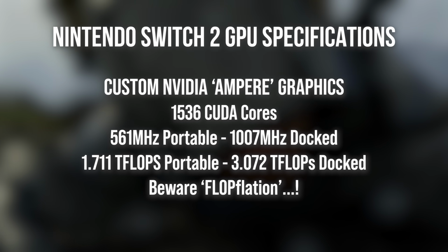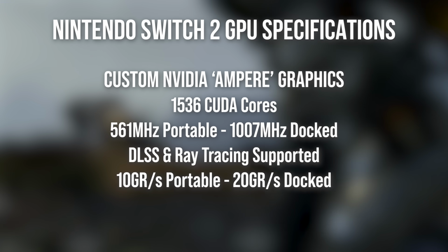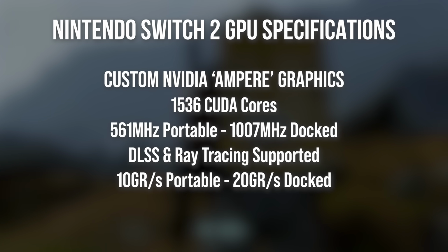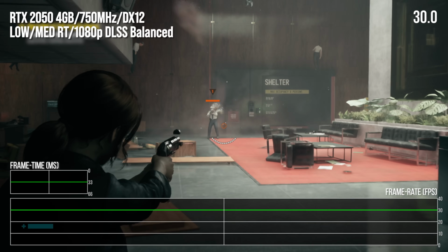Moving on, obviously DLSS has been confirmed by Nintendo and Nvidia, as has Ampere's ray tracing features. Switch 2 is rated for around 10 gigarays per second, doubling up to 20 gigarays per second when docked. Of course, ray tracing is taxing on a resource-constrained system like the Switch 2, so it's no surprise that we've not actually seen any RT effects in any games showcased to date. But surely it's just a matter of time.